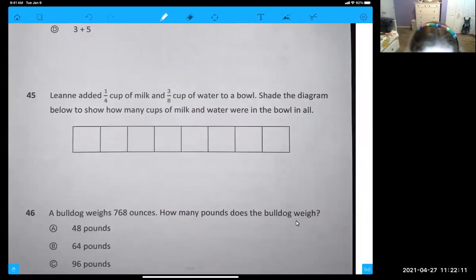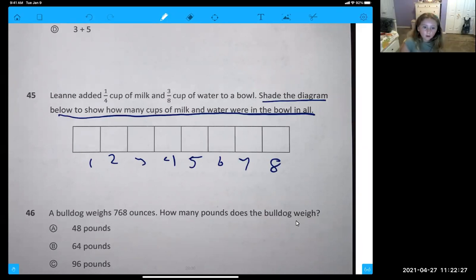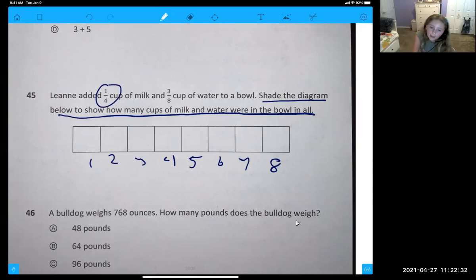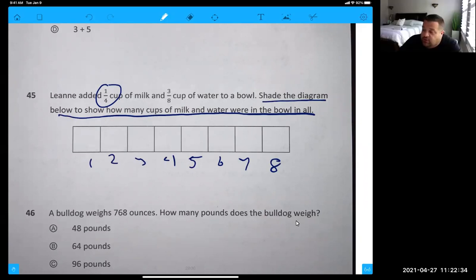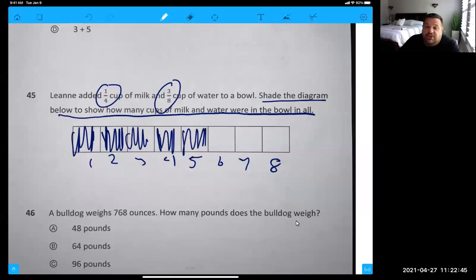Number 45. So this is addition. It wants us to shade the diagram below. So there are 8 pieces here, right? Oh, this is easy. So if I shade in a quarter of them, let's do the quarter first. Well, it's 8, so 2. A quarter of them would be 2, right? And then 3/8, we don't really have to do anything to figure out. We just shade in 3 more. 5. So the answer. How many do we shade in? 5. Yeah, that's simple, right?